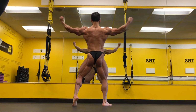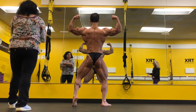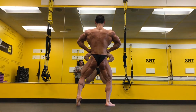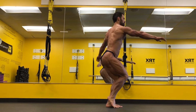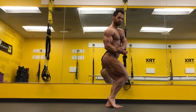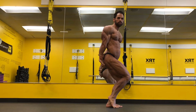I felt really flat, but then when I looked at the posing video, definitely fuller than I thought I would look, and more crisp. So, that was a pleasant surprise. Just really focusing on holding the poses here. I'm just showing you clips of each pose. I'm trying to hold each pose for a good amount of time.